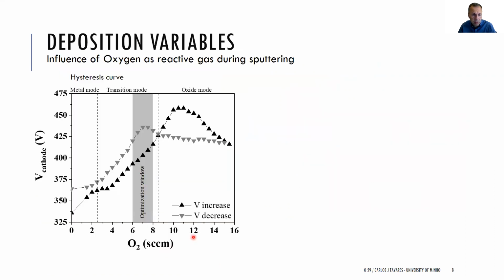Before producing these films, we needed to know the best conditions for the reactive sputtering. So we made a dummy experiment where we increased the oxygen during reactive sputtering, and then took away all this oxygen in crucial steps. So we could have this kind of hysteresis curve and try to see where the films will be more metallic or more insulating, so where the oxide phase is more present. And in between, we would have an optimized window.